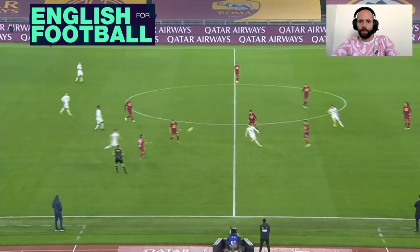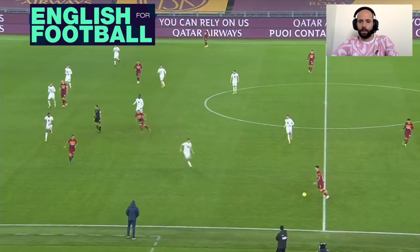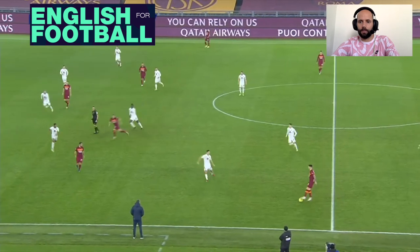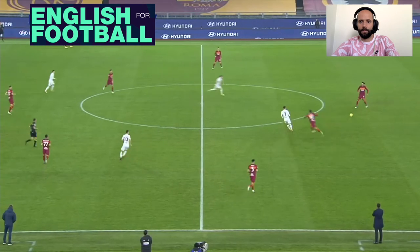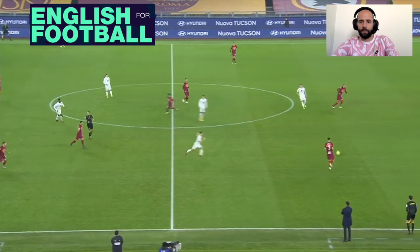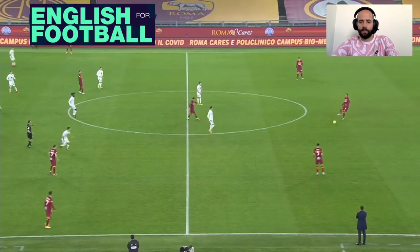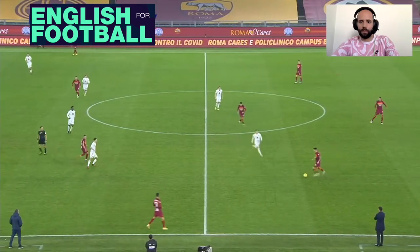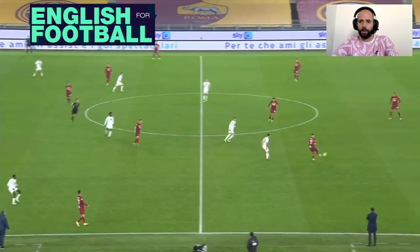So a nice header down to start with. You can see him picking up a space on the left here. Comfortable with both feet. Moves ball back inside. So he moves the ball at a good tempo as well. Takes a touch, passes it. Doesn't dwell on the ball too much. Moves it quickly.